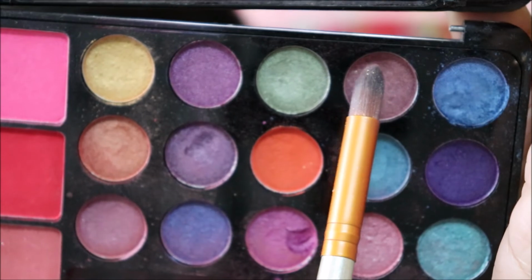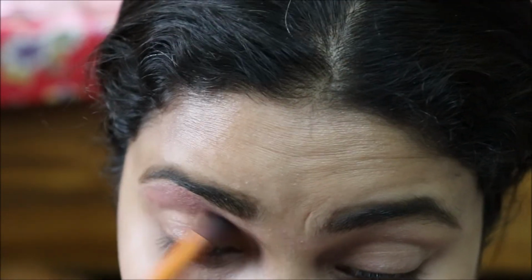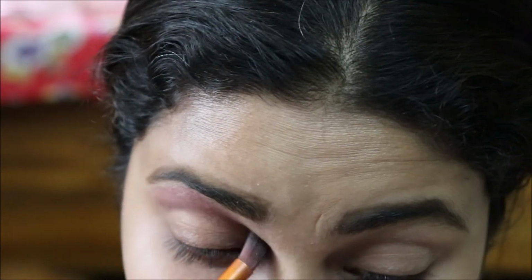Now this is gonna be a blue makeup. I'm using this pinkish shade as my transition color, applying it onto my crease, a bit above my crease.